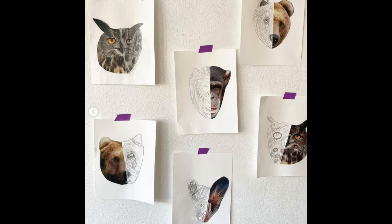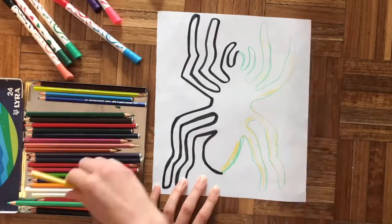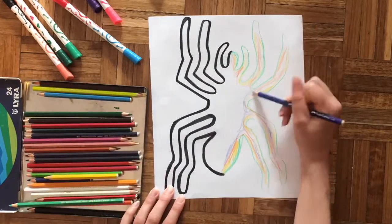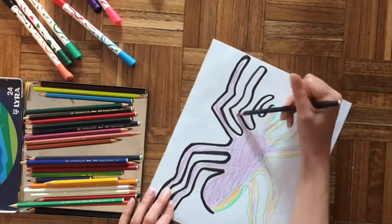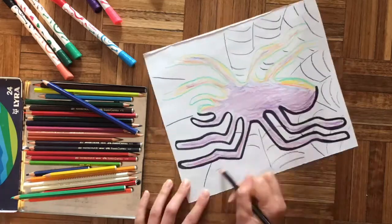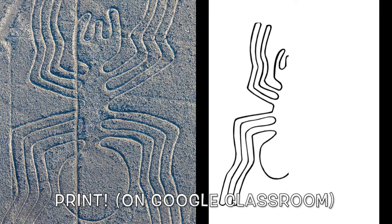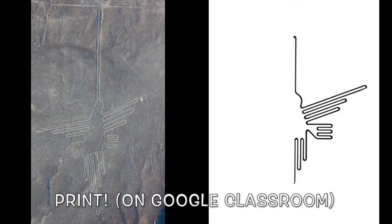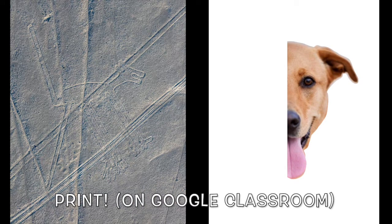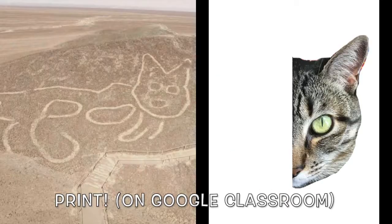Now, the animals that we are going to use today are inspired by the Nazca lines in Peru. So this one here, I printed a half of a spider and I colored in the other half with color pencils. You can use colored pencils, markers, whatever you want. I even added a web so it could have a little home. Now, on Google Classroom, you will find all of the different coloring sheets. There are 5. And as you can see, each are inspired by the Nazca lines. And some are even cute photos, like this one of a dog, or of a monkey, finish the face, or this one here, which is actually my cat.